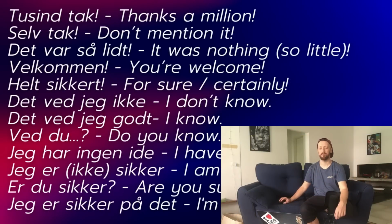Next slide. Tusind tak. One of the most fun words to say is tusind. I don't know why, just the way you move your lips. It's a really nice word. And it's like saying thanks a million. It might sound a little bit exaggerated, like, wow, thanks a million. But it's not really. It's really just common to say tusind tak for any small thing that somebody does.